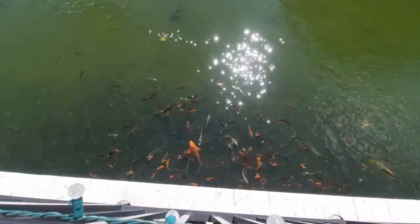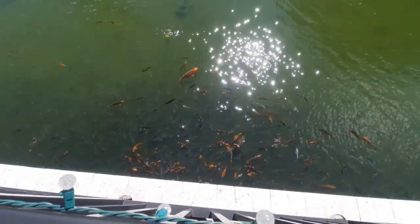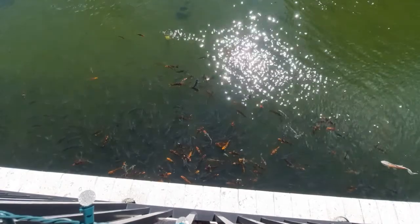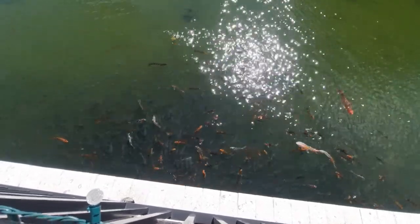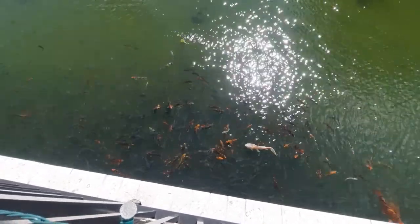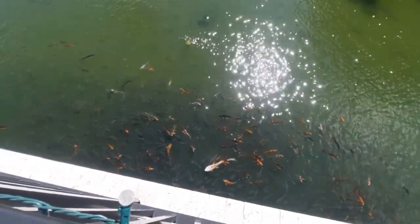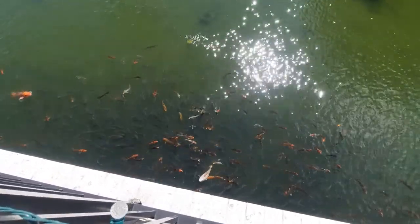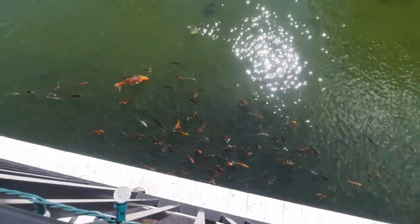But the koi fish are mostly used for ornamental purposes. So they don't really exist in the wild. But they had to use a wild breed in order to create the koi fish. It's quite amazing what you can really do with genetics, how you can get desired outcomes.